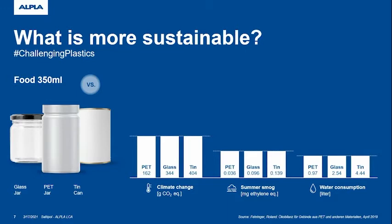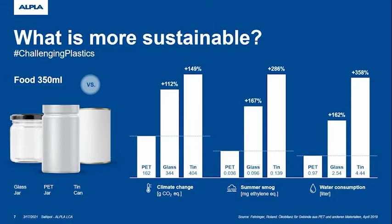So as I said, we compared these 3 containers for food packaging, and the results were really interesting and showed clearly that PET packaging is the most preferred option for the environment when it comes to climate change, summer smog, and water consumption. We could see with this analysis that tin, for example, has about 300% more emissions than PET when it comes to summer smog. The same is true for glass with the climate change effect, which is really crucial. The greenhouse gas emissions combined in the factor CO2 equivalent were over 100% more than for the PET jar.